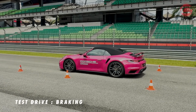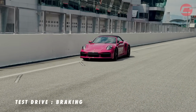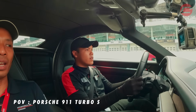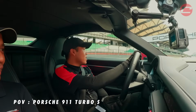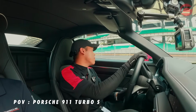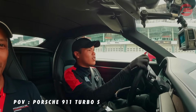Sekarang kita berada dekat test track braking and slalom. We are going to have a demonstration with the 911 Turbo S. And then the Cayman ke Boxster, tak sure. Dia akan buat testing launch control. Jarang-jarang korang rasa 2.6 seconds tau. Jarang-jarang Porsche bagi peluang macam ni. But crazy man. Yeah. Tanpa launch control pun dah best, with the launch control is crazy.